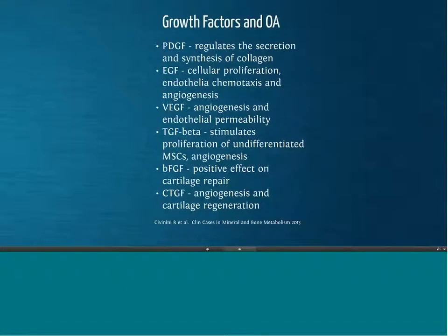These are those growth factors we're always talking about, and this is just a number of them. The platelet-derived growth factor kind of regulates the secretion and synthesis of collagen. The epidermal growth factor helps in there again with angiogenesis, improves blood flow, improves circulation, the formation of blood vessels, cellular proliferation. Vascular endothelial growth factor is very, very important in angiogenesis. That gets talked about quite a bit when you read some of the papers that I sent you the reference, that we'll be sending you the references on.